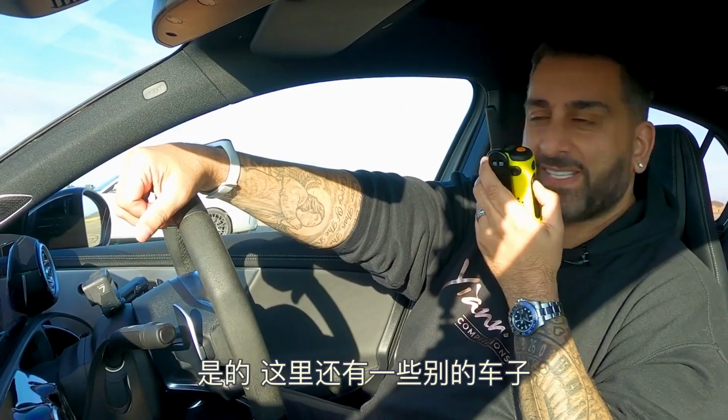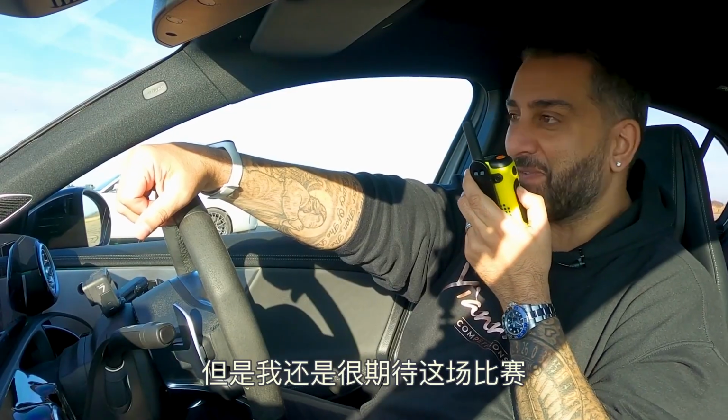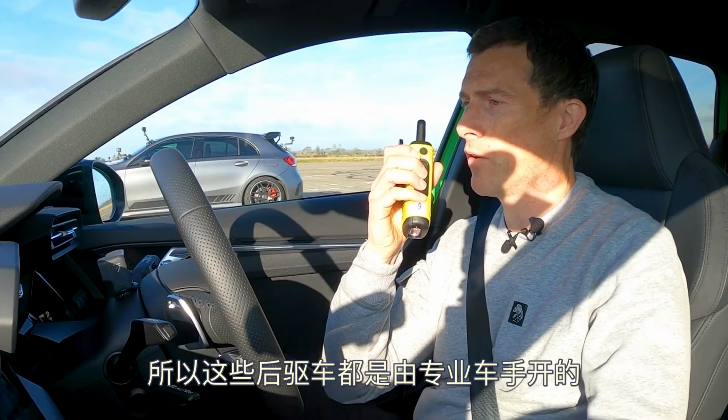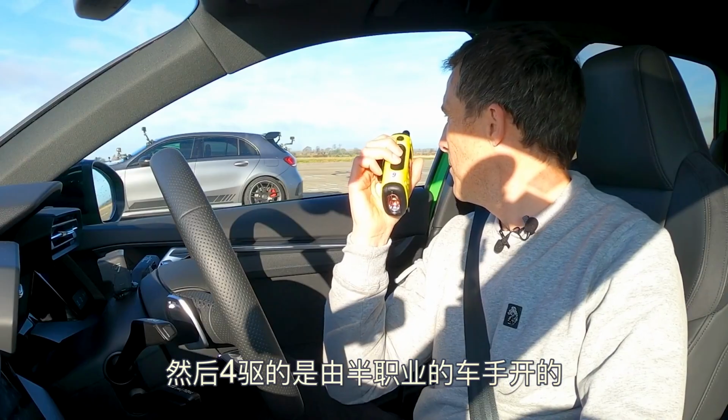Yeah, there's a few other cars here. I see the unnamed racing driver's here as well. I'm waiting for his book of excuses, but I'm looking forward to this one. We've also got another unnamed racing driver. So the rear-wheel drive cars are being driven by professionals, whereas we've got semi-pros in the 4-wheel drive.